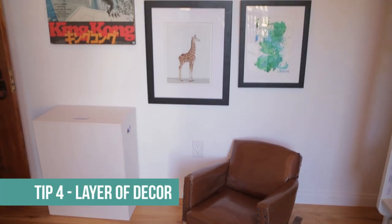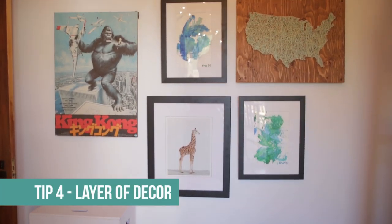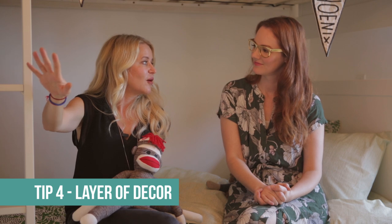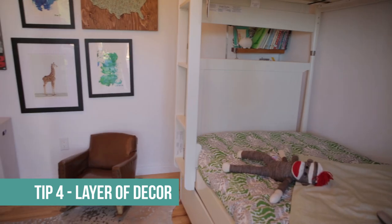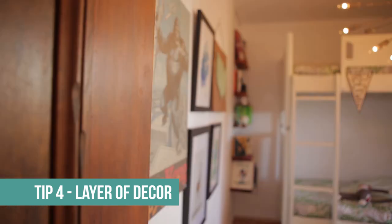Also, let's not forget the layer of decor. It's always good to have a layer of decor. So we took some of your existing artwork and some of your kids' artwork and we made a salon wall. They feel great when they see their own artwork on the walls. So I love the way this turned out. I love it. The boys love it.